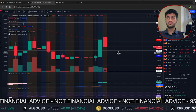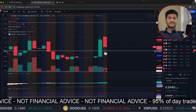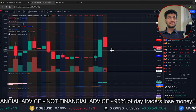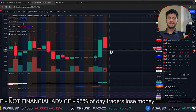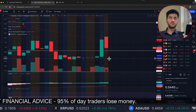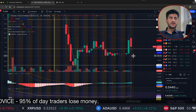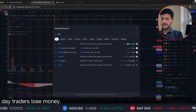It can shoot to the moon today, or it can gradually go up. So right now we're testing the support, which is good. That 60 cents buy level came into action this morning. We might get another re-entry approaching soon. If it breaks below 60 cents, then remember the last area is about 50 cents, where there's a lot of limit orders for FFIE.